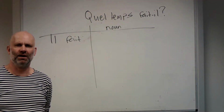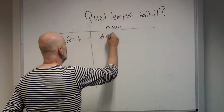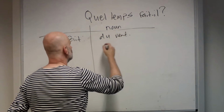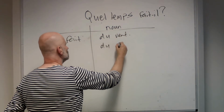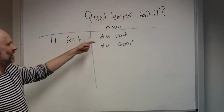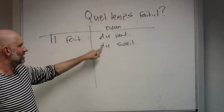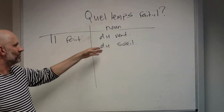You can also use il fait with nouns. So il fait du vent, il fait du soleil. So he makes wind, he makes sunshine. So some sun, some wind, du vent, du soleil.